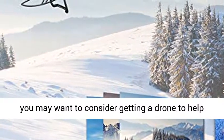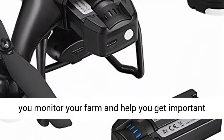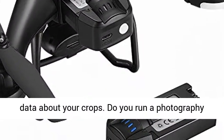Are you a farmer? If so, then you may want to consider getting a drone to help you monitor your farm and help you get important data about your crops.